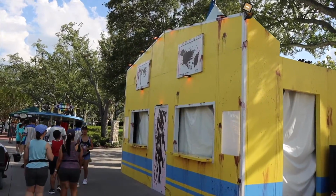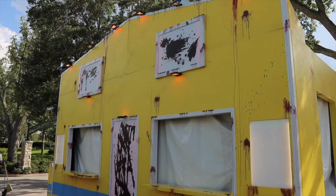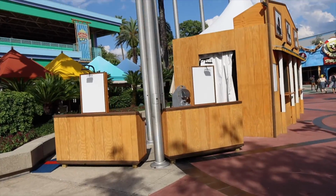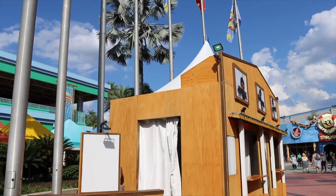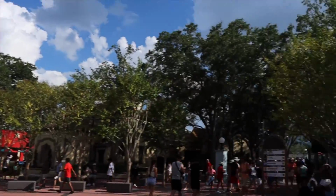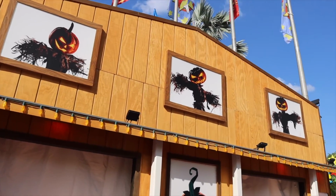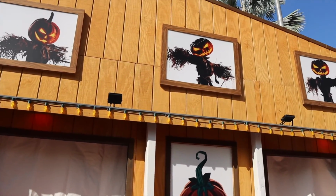This kind of looks like Chucky's box. Maybe it is, I don't know. But it's got handprints and blood on it. It's very gory. This one's got some scary Scarecrow stuff because I think that's going to be Scarecrows, right? So this makes sense. You got the pumpkins on the Scarecrow, kind of like the Wicked Growth stuff last year.